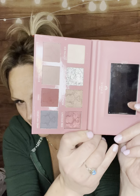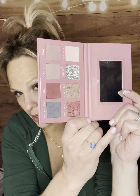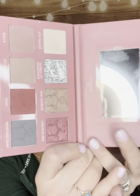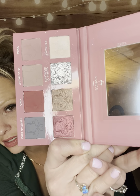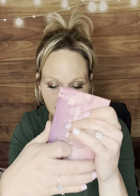Next, this came from an Ipsy. This is the Shayna B Miami Nights eyeshadow palette. That is what it looks like. I did create a look with it when I got it in my Ipsy bag, and I was actually really impressed with it. I think it's beautiful. It's got a really beautiful wearable color story, and a really pretty pressed glitter as well. So I do actually have, like I said, a video somewhere down there in my videos trying this palette out.